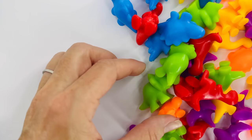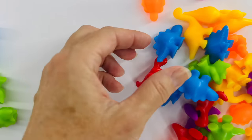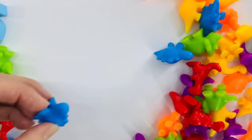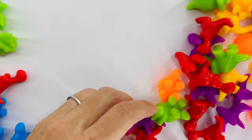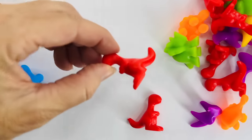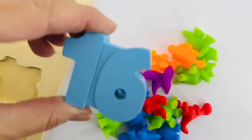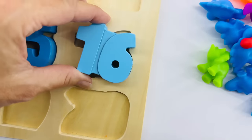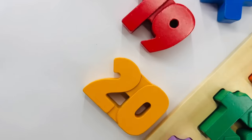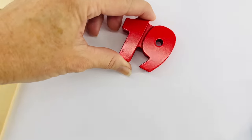1, 2, 3, 4, 5, 6, 7, 8, 9, 10, 11, 12, 13, 14, 15, and 16. That's 16 dinosaurs all piled up. Now we can put number 16 in his home right there after 15. What's next? I want to save number 20 for last. Let's do number 19. Another big number.